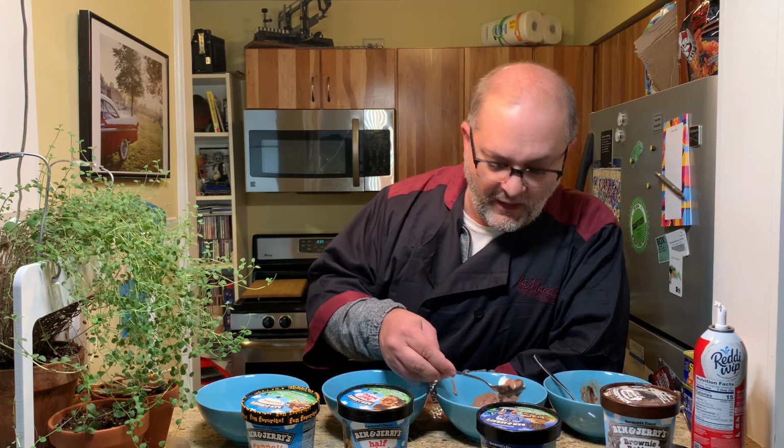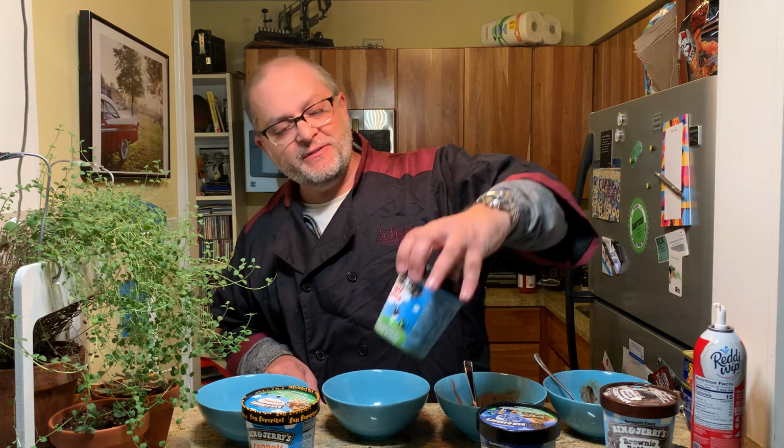Yum. Also, you'll notice, like with the gelato one, I like to let my ice cream get a little bit melty before I eat it. Get a little less brain freezy. Very good. Very good.